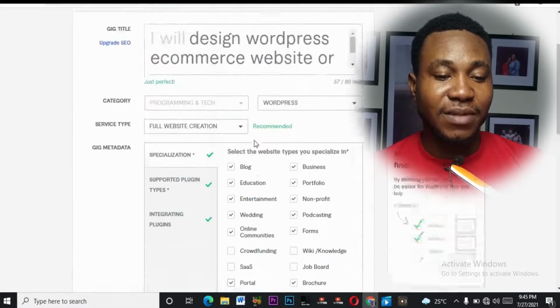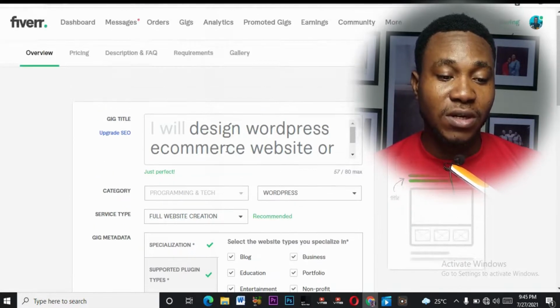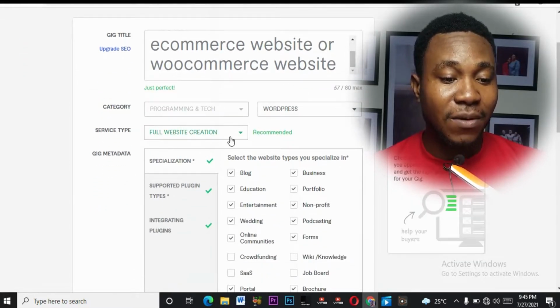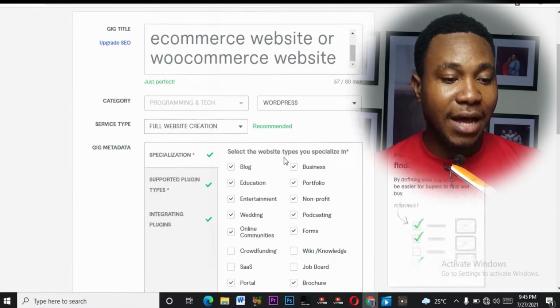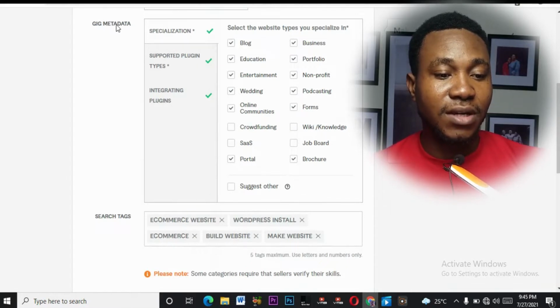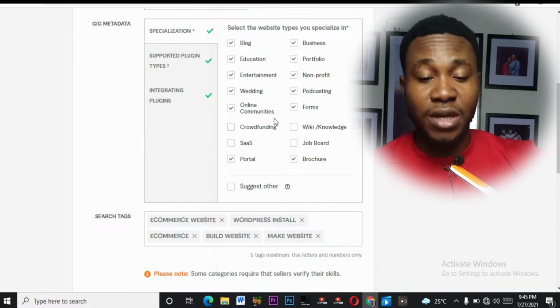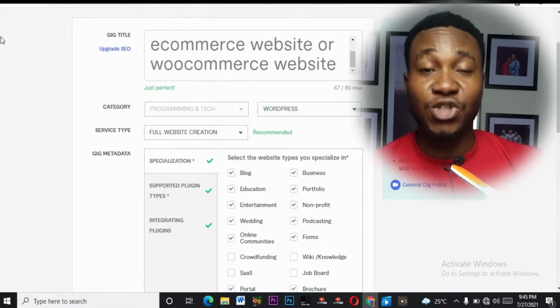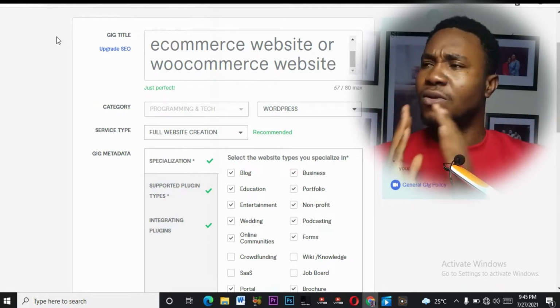Apart from the tags, which are just for SEO purposes, there's the category, the service type, the gig, meta gigs, specialization, supported plugin, and all of those things. It differs with your gigs. So make sure that in this section of setting up your gig, you pay attention to them. All right, okay.